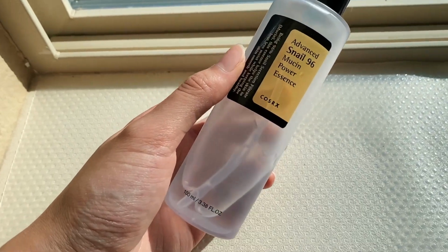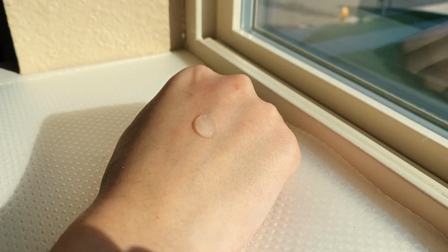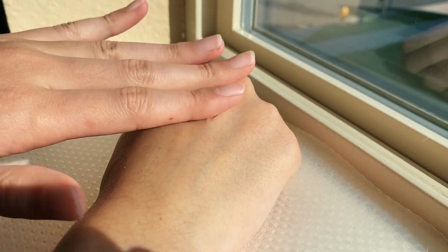From Korean skincare, but this is the Cosrx Snail Mucin Power Essence. It helps moisturize the skin as well as fight acne scars.